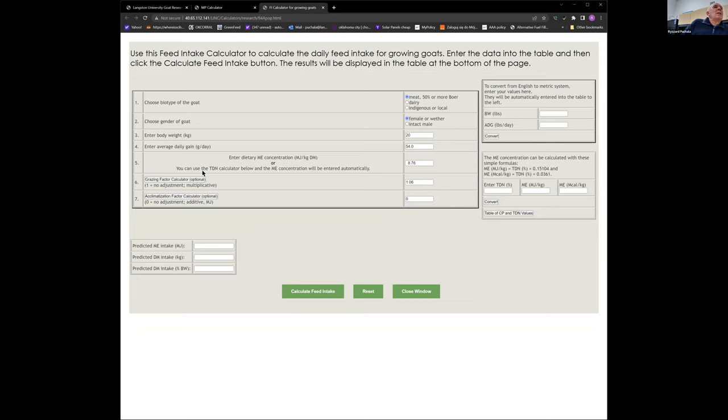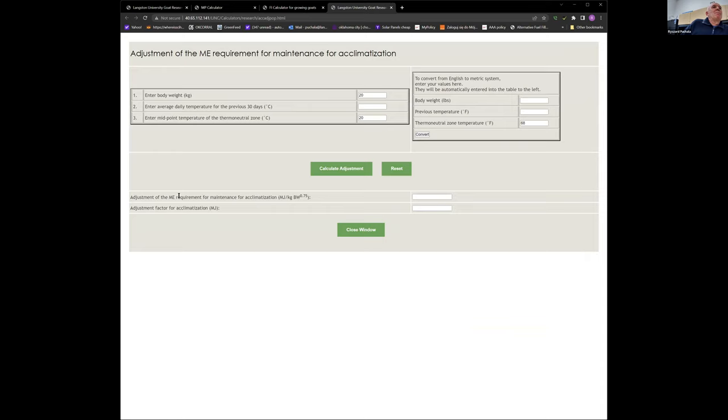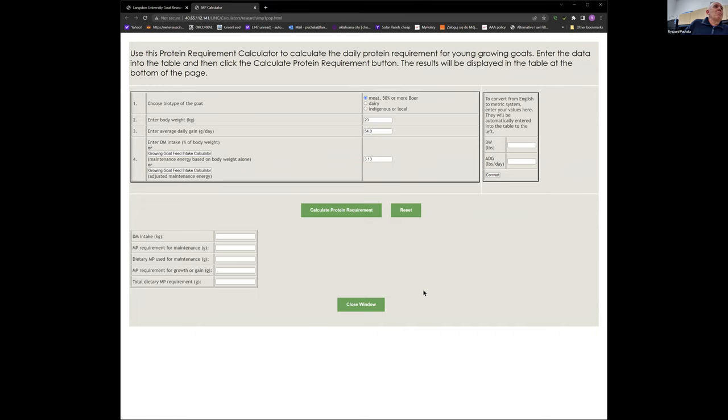So what we have here, we can adjust for grazing factor calculator, and we kind of looked at it already, or acclimatization. So this basically tries to optimize energy need for acclimatization to the temperature. So we're not going to do anything here, but we can do that. And we can calculate. And as you see, we have a value and we can go back. And we can calculate.